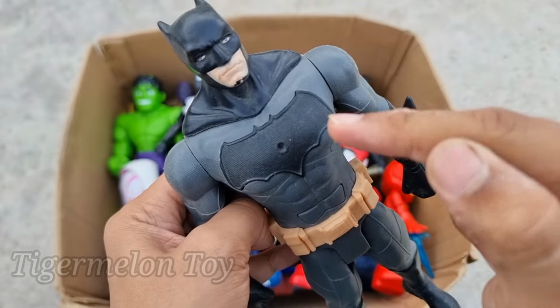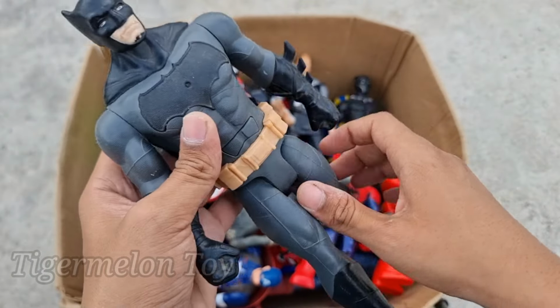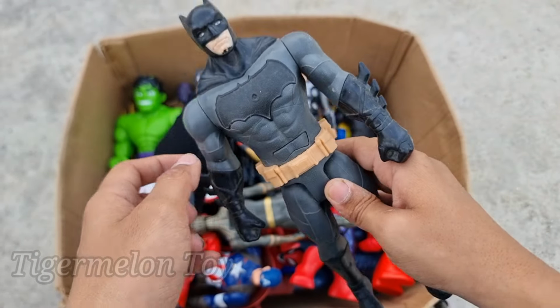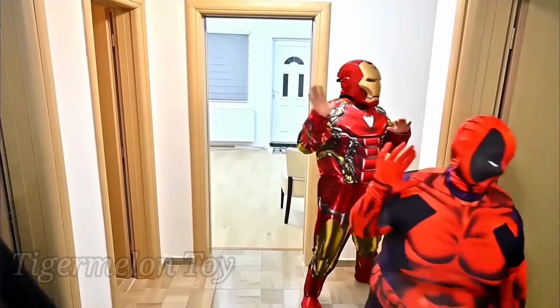Wow, guys, look at his very cool bat logo on his chest. Look at the bat mask, guys. Look at the very cool black cape, guys. This is a very cool and very rich superhero. The Dark Knight Rises superhero, the protector of Gotham City. Guys, this is Batman. Good night. Good night. Bye.